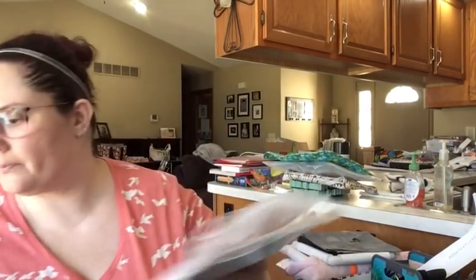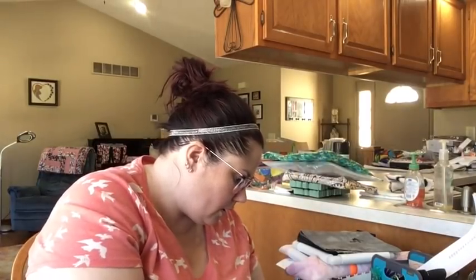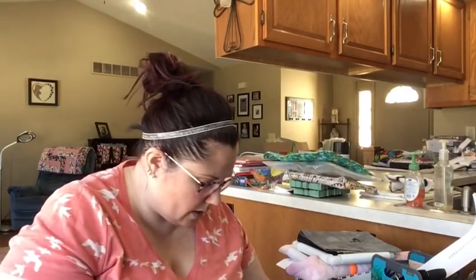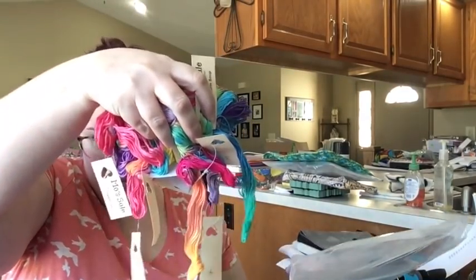Here's what I was looking for earlier. Okay, so this is Ink Circles, Rosetta, and I am stitching it with all hand-dyed cottons from Mo's sale. I have had it all laid out. I have a picture somewhere in my phone's memory with my floss layout. Okay. Oh, what a mess. So here's the colors I'm using. They're all bright.